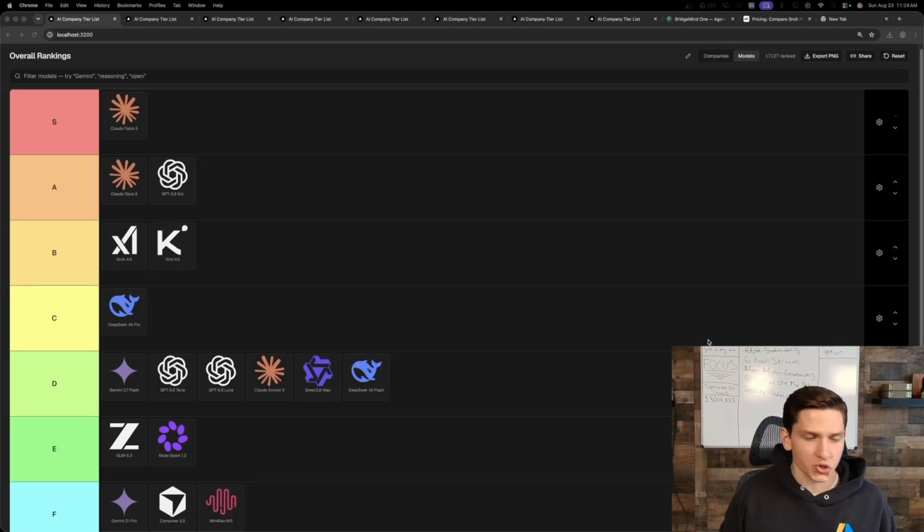With all factors considered, Fable 5 is the best model. Opus 5 and GPT 5.6 are both A tier. B tier, Grok 4.6 and Kimi K3. And honestly, guys, I do not recommend using any models below B tier.